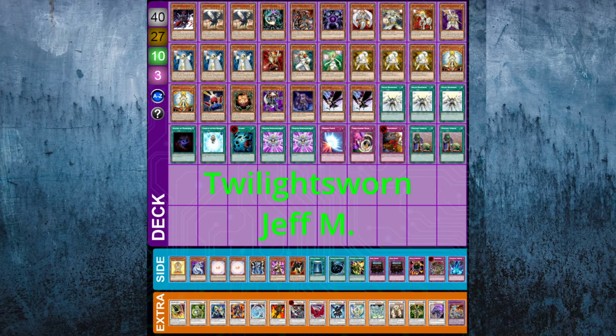Next up in top 8, we have Twilightsworn. So for all of your Lightsworn boys, this is for you, okay? So, he's basically going for all the bombs here. He's got Gores, he's got Double JD, he's got Chaos Sorcerer, he's got Dark Armed, he's got 1 Caius, and he has 1 Celestia. Okay? So he pretty much has all of the names you would expect to see.